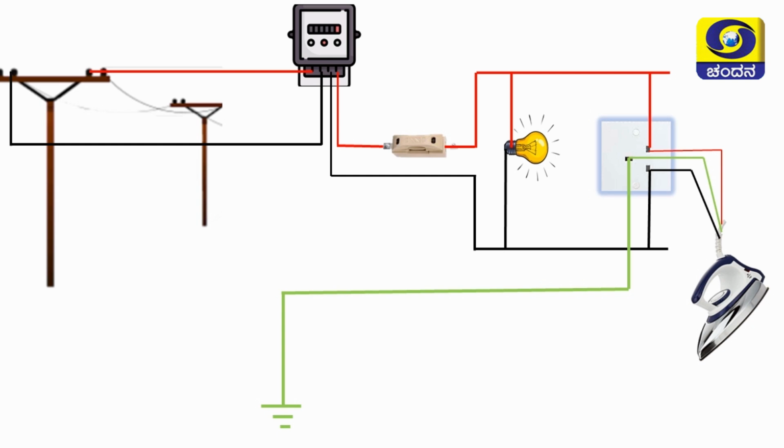The fuse avoids much of the damage caused to the electrical appliance.